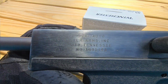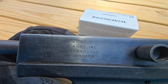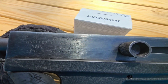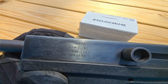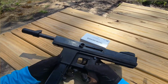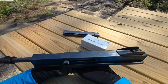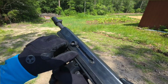Here's the other side. Let's see if we can get a good view. 45 cal semi-auto. Yep, Manchester Arms. They're located in Lenoir City, Tennessee. They operated from the 70s into the 80s. Nothing really shows why they closed or when they closed. Anyways, shown that it takes a Thompson magazine, and instead of a Thompson being a top cocking gun, it is a side cocking.